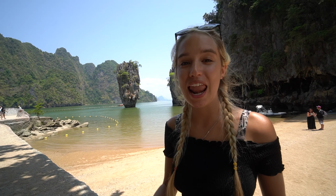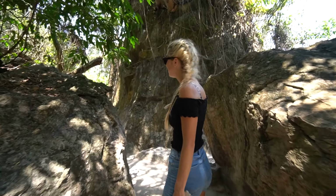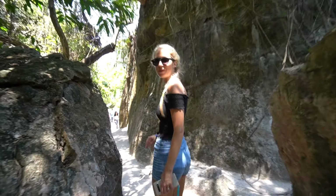These formations were not formed by volcanic activity. It's actually limestone sediments that have been at the bottom of the floor and just eroded after the years. Oh, what is this place? I don't know, it's like a little pathway leading around the island to another viewpoint by the looks of it.